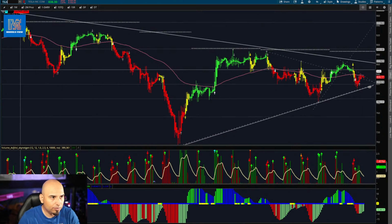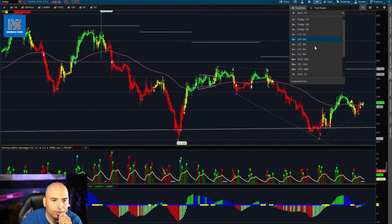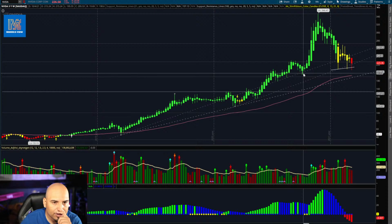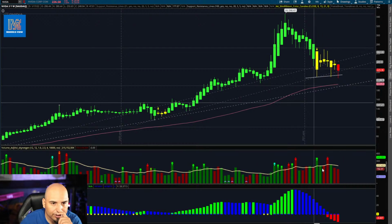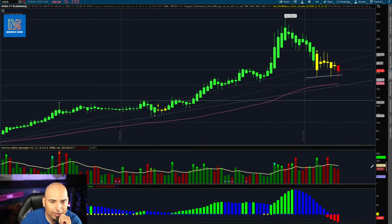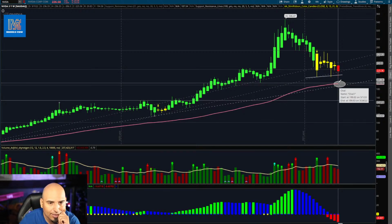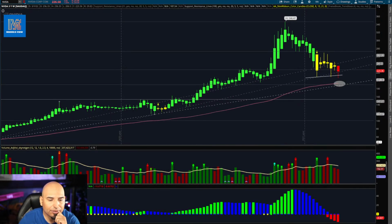Let's go and look at NVDA. Again, let's start with the big picture, and then we move to the smaller time frame. All right, so what is the big picture telling us? Again, we have a flat top with red volume and momentum to the downside. So NVDA, guys, I am expecting NVDA to come and test this maybe next week. This would be a great area to dip buy.